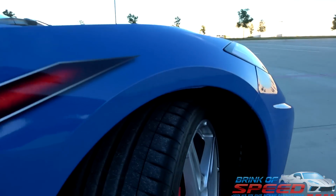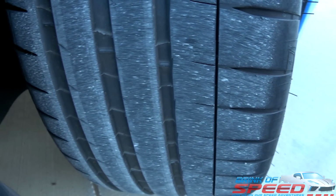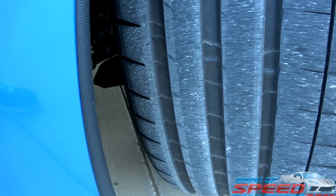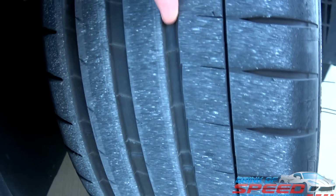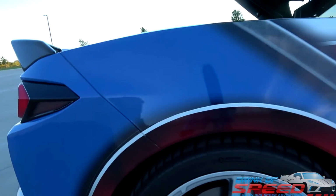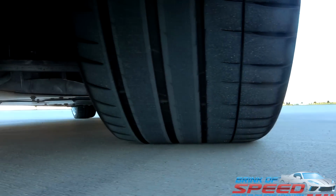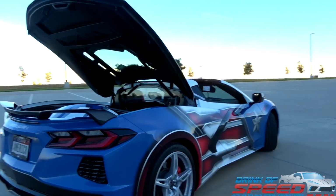Now, I've got the wheel turned here so you can see the tires. As you can see, these are the Michelin Pilot Sport 4S's, and they are standing up to 8,000 miles really, really well. They're great tires. So, no complaints with the tires. Same with the rear. I'll give you guys a good view of the rear. The rear tires are doing just as well as the front. So no complaints with that at all.